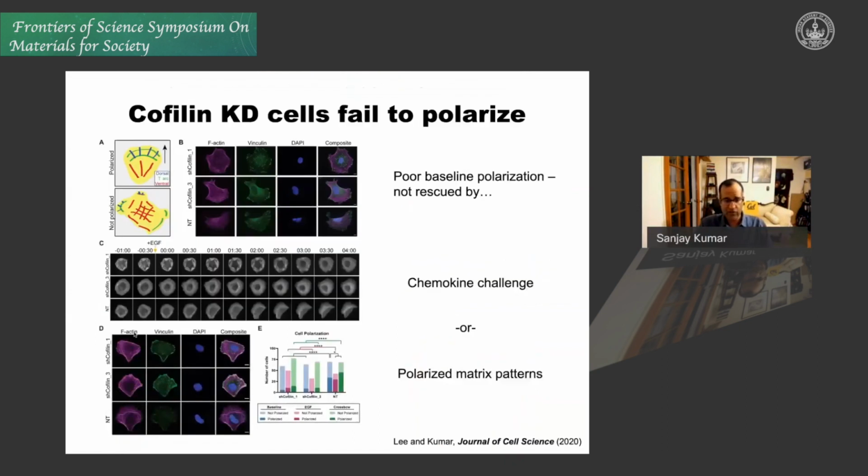And so Stacy Lee, who I mentioned earlier, a former graduate student, did a number of experiments where she used shRNAs to knock down cofilin. The first thing that she found is that when she did this, the cells failed to polarize, consistent with this idea. So rather than having a very clear front and back, as shown in these non-targeting cases, the cells are rounded, not in the sense that they can't adhere to the matrix, but in the sense that they're trying to extend lamellipodia everywhere. Essentially, all of the cell is now the front. And this persists even if we treat cells with epidermal growth factor, which is normally a very strong stimulus of polarization and motility, and they are still unable to polarize in the presence of EGF.